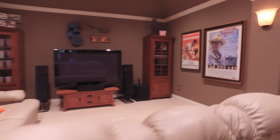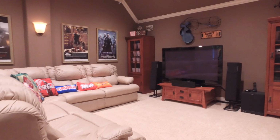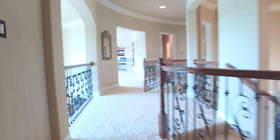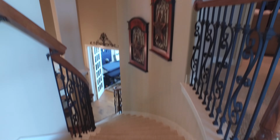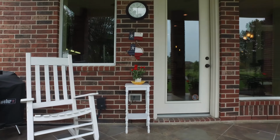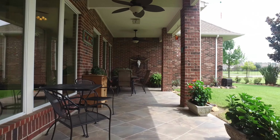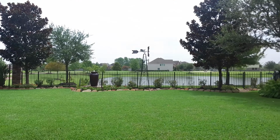Your very own private media room awaits you in this gorgeous home. This home offers a three-car tandem garage, hardwood floors and tile, and a covered slate back porch with three ceiling fans.